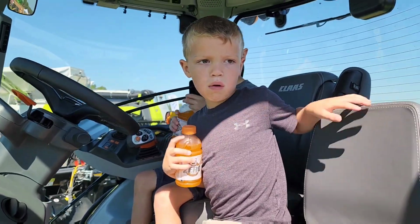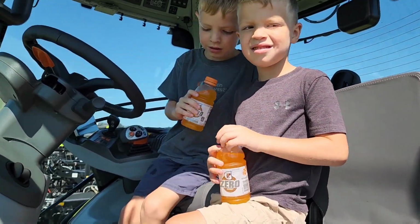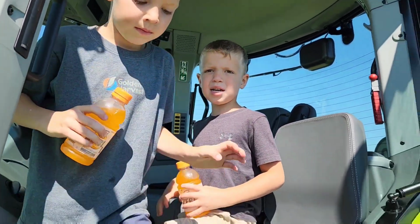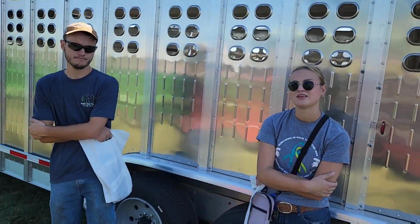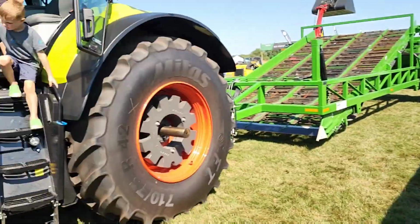Anna's getting bored. Oh, the irrigation people also gave the boys some Gatorade, so that was very nice of them. Bored because we're taking too long looking at all these tractors, aren't you, Anna? Yeah, let's keep moving.